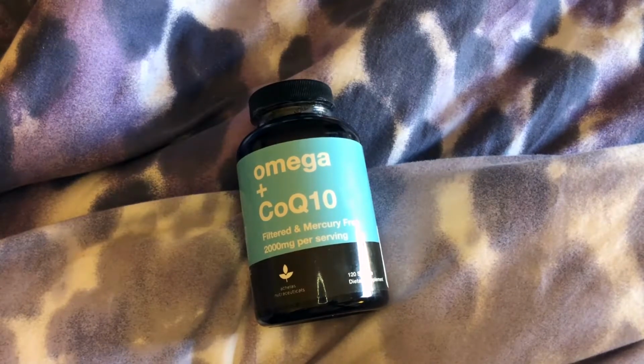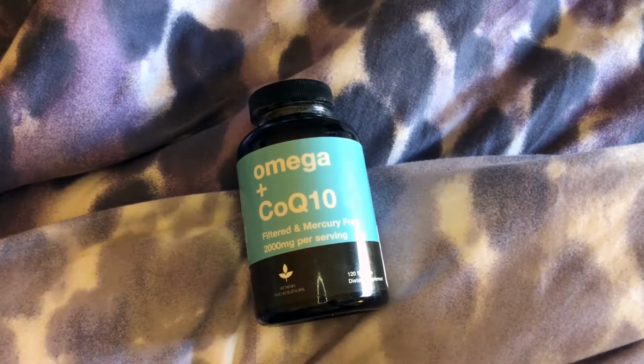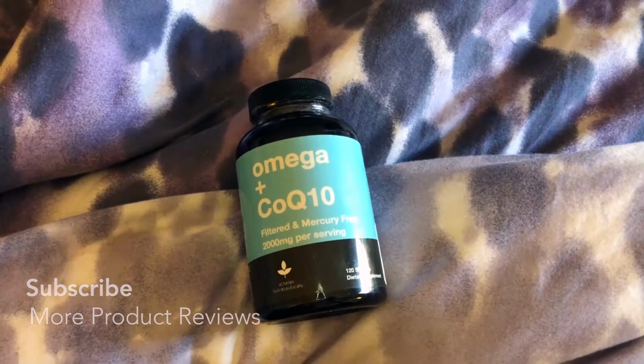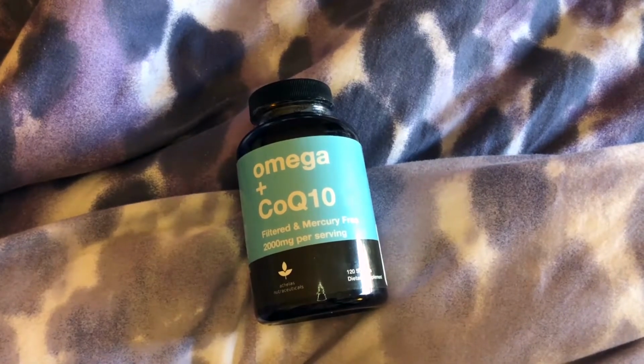removed. They're easy to swallow soft gels, much easier than taking big pills. It's much easier to take CoQ10 soft gels each day. You want to take them with food, preferably in the middle of a meal, for the easiest digestion. And if you aren't happy with the results, let them know within 90 days and they will refund your money, which is a great thing too.